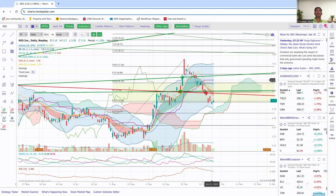So in the long term, NIO looks very bullish to get to the 22 area. And in the short term, it could even get to 7.20. And if momentum persists, we can get to the $9.21 area. Hope this information is of value to you and it could help you with your trading decisions.